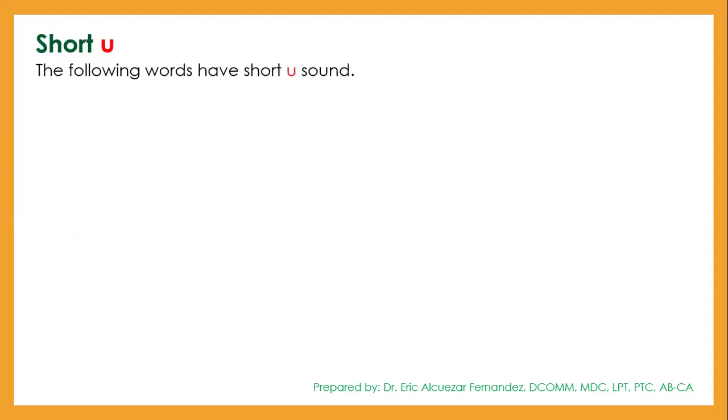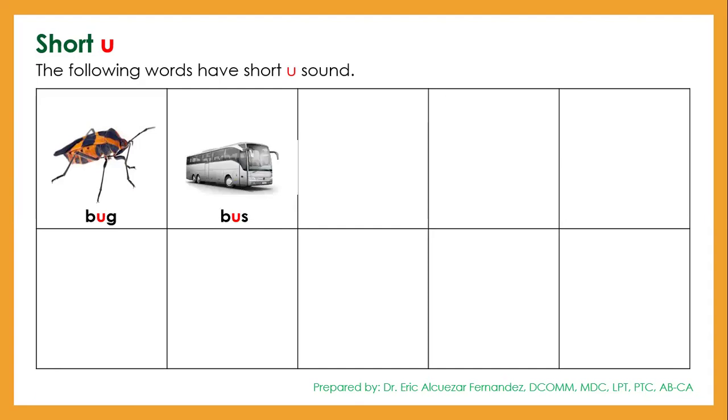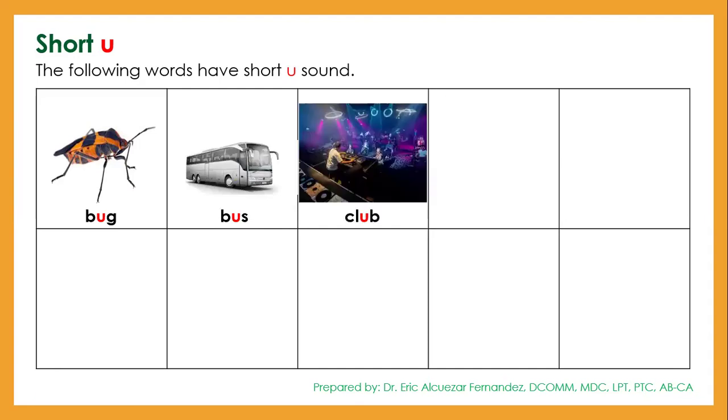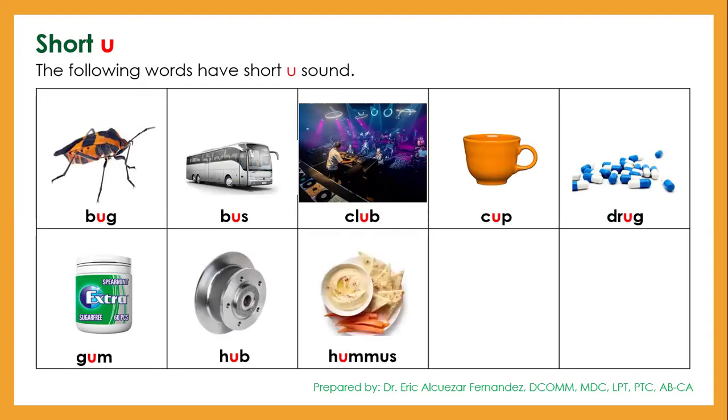All right. And let's go to short U. This time is the letter U, but this is a short ah sound. Okay. So you have bug. Bus. Club. Cup. Drug. Gum. Hub. Hummus. Mug. Sum.